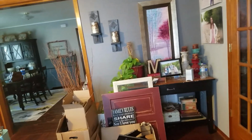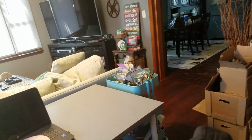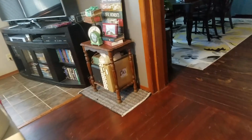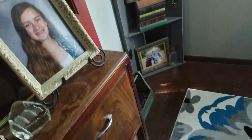So now you've kind of seen our house, but just because our scrapbook stuff is spread out everywhere, I have scrapbook albums stashed everywhere, you guys. I have some albums there, and then I have this old, sorry, there's no light on in here. I have this old stereo that belonged to my grandparents, and it opens, and I have albums down there.